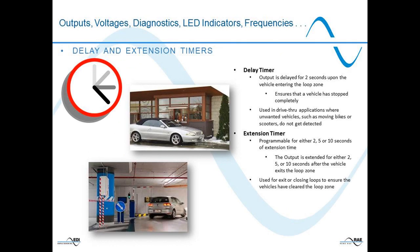In regards to outputs, we have models that can be programmed to delay or extend the call output. By turning on the 2-second delay option, this will not activate the output until the vehicle has stopped over the loop zone for 2 seconds. This feature is primarily used in drive-through applications where unwanted vehicles such as bicycles and scooters may be actively driving through the loop zone. However, there are multiple applications with gates and parking controls in which you want to make sure the vehicle has stopped over the loop zone before activating the relay.